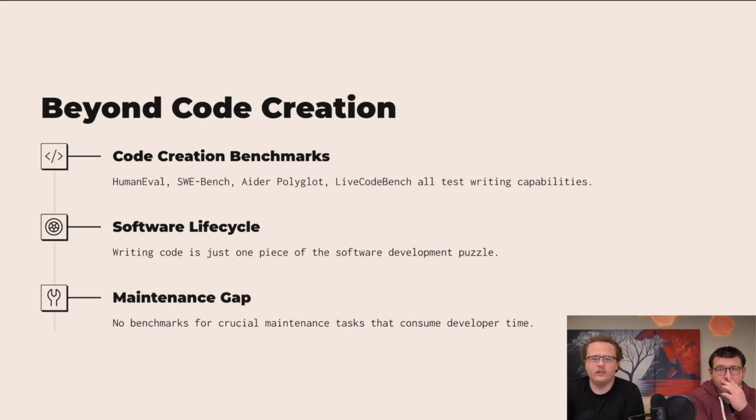So to dive right in, we wanted to share with you all the benchmark we've been building for a few months now to explore just how good software agents are at coding tasks outside of the normal feature development. There's a handful of benchmarks already to measure how effective LLMs are for writing code: HumanEval, SWE-Bench, Aider's Polyglot benchmark, and LiveCodeBench, just to name a few. But of course, that's only one part of the software development lifecycle and what developers do.